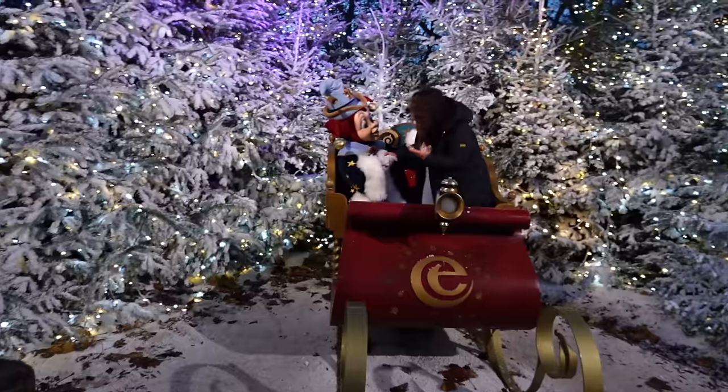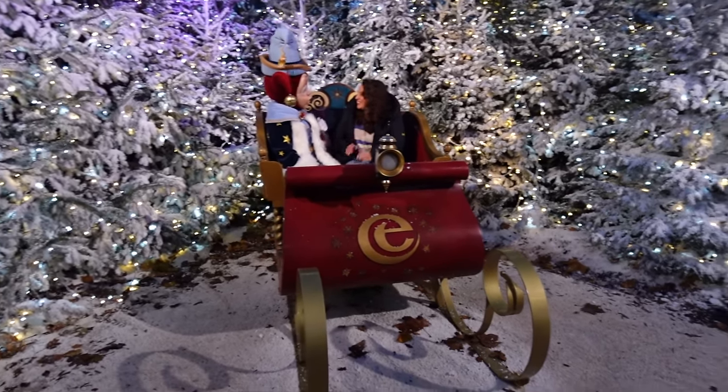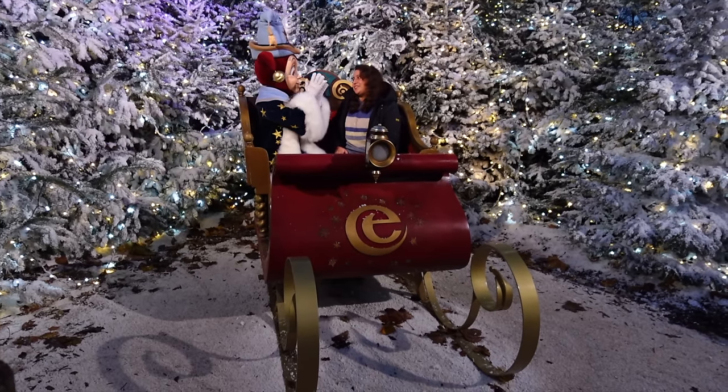I'm loving your outfit today for the Winter Efteling. It's so nice, isn't it? Yes. Thank you so much, Pardo. It was lovely to see you. My first visit to the Efteling was in 2019, a few years ago, and now I'm back and I'm so happy to be here.